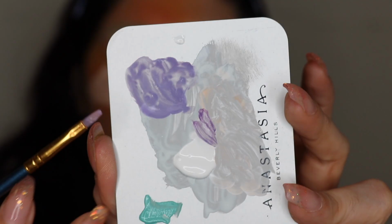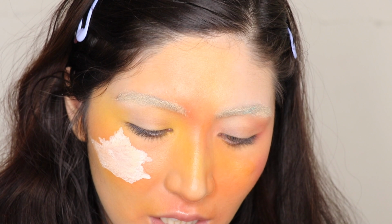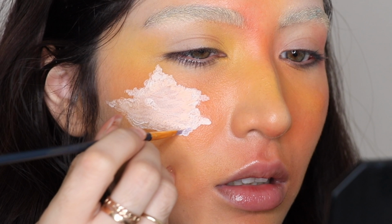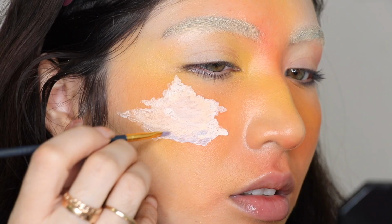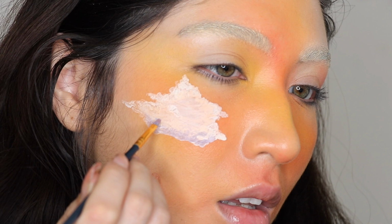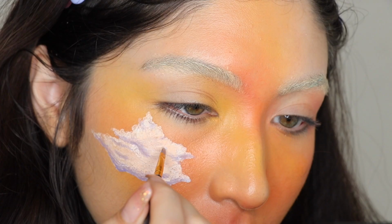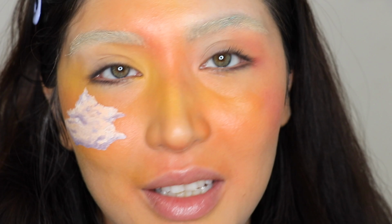Not to brag. So I mixed some purple water activated face paint, some blue, and a little bit of the white. And I'm going to try and achieve some shadows for my cloud. I'm using a flatter paintbrush. And yeah, here we go. Come on, come on. See, look, it came together a little. Some more white. It is not done yet, my friends.